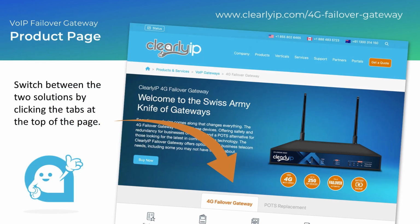We do have a product page. If you want to go over anything I said today, we'll be sending out the webinar so everybody can look at it in the slides. But we do have a product page on our main website called clearlyip.com 4G Failover Gateway. Just want to highlight again, we talked about this being the Swiss Army knife of gateways. You'll see two tabs on the page. One tab will cover the 4G Failover Gateway, and one tab will cover our POTS replacement solution.